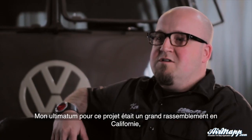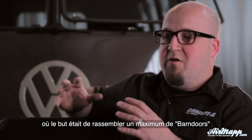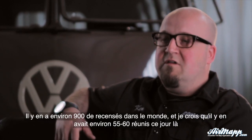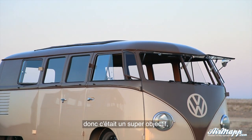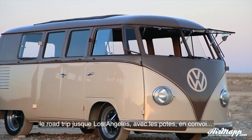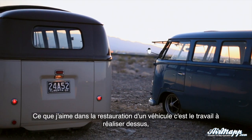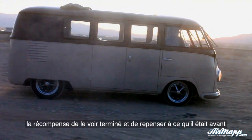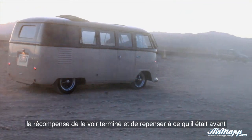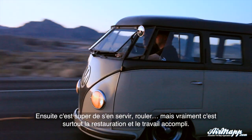I did this one in particular because there was a big meet in California where they were organizing as many of these Barndoor buses as possible. There were about 900 in the world, and I believe they had about 85 in attendance at the show. So, pretty cool thing to get it done for that. The drive down there is part of it. We go with friends and do a little convoy. For me, vehicle restoration is interesting. I really like the actual work. There's the reward of seeing it finished, and then afterwards you don't use it as much as you think, really. It kind of sits around, but it is definitely rewarding to see what's happened from where it came from.